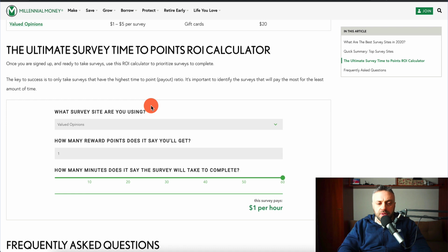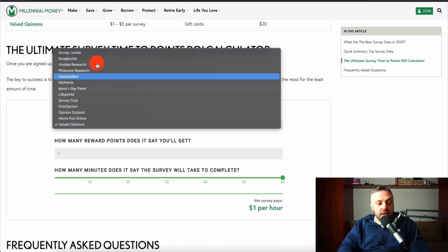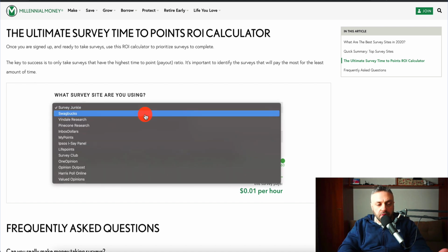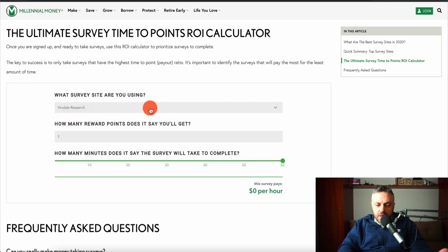I want to know how much these offers are paying me per hour. And this is exactly what this calculator does. So, for instance, let's say I pick Survey Junkie and it asks how many reward points you'll get. Let's say you're going to get 1 reward point and you're going to be working for 1 hour. This means that according to Survey Junkie and this data, you are only getting paid 1 cent per hour. Now, if you pick another survey, let's play with this. If I pick Wendell Research, I will be getting paid $1 per hour because I will be getting 1 reward point in an hour, and that equates to $1.